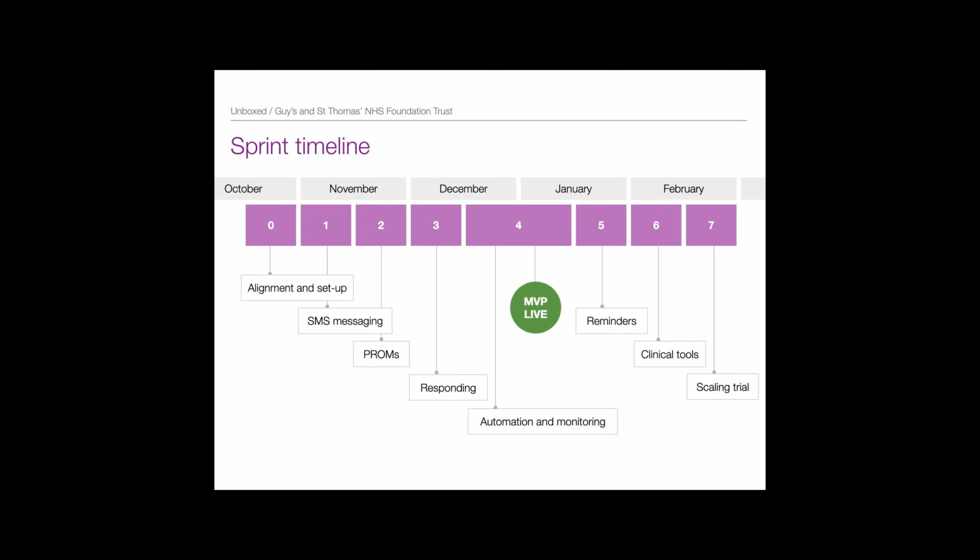Patients and clinicians were engaged constantly throughout each sprint to either test prototype designs or gather feedback on what we were developing. But the most valuable insight, as it always does, came from those first live patients as they started to use the system in the wild, as it were.